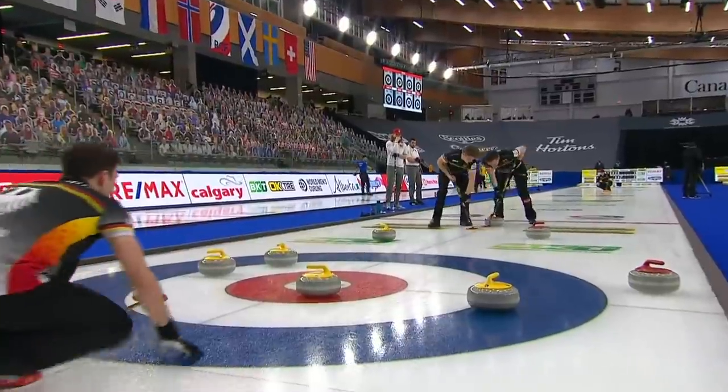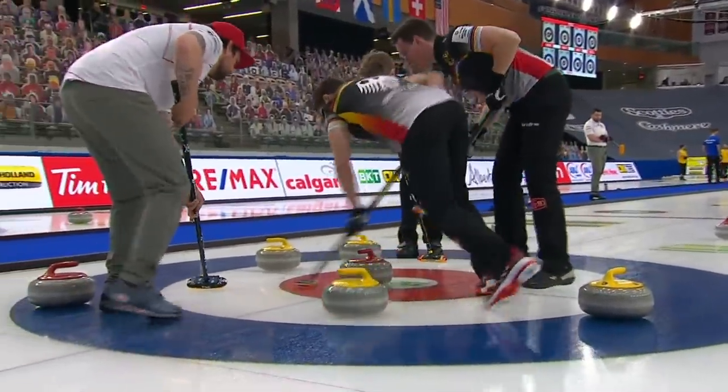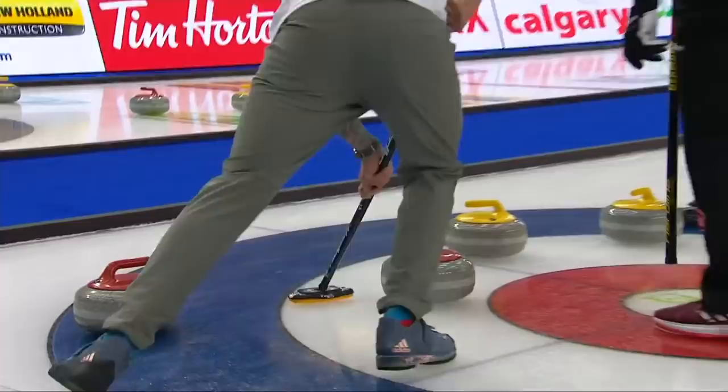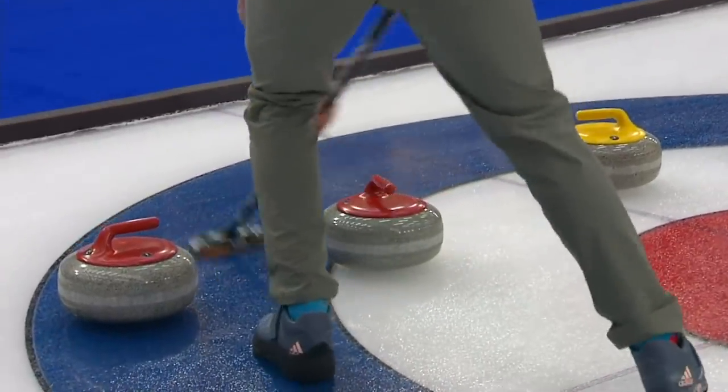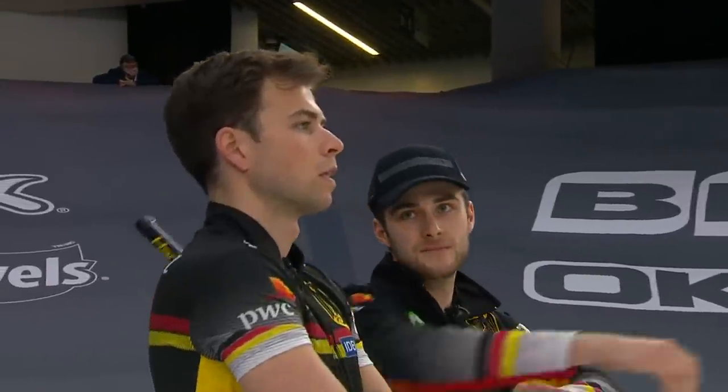That's not an easy shot. I think he's pretty happy with the result, though. It cuts a one out. Okay. No, could quite easily have given up four, and the angle going back was the problem. It was a good roll. I think that was the fastest spot on the sheet.